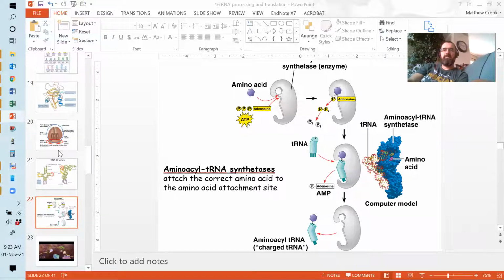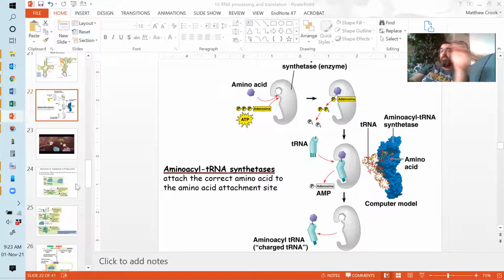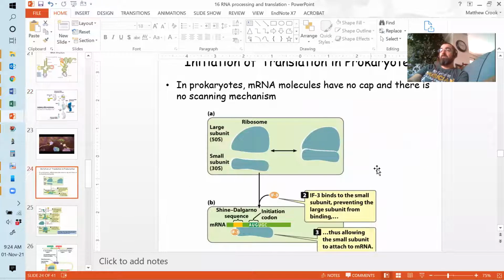All right, so let's get into the details then. As with most processes, as I said, there's a beginning, a middle, and an end. I'm going to go through prokaryotic translation first, because in some ways it's a little bit simpler. In prokaryotes, mRNA molecules are pretty simple. And literally as soon as the start codon, the AUG down here, and this sequence called the Shine-Dalgarno sequence, named after the people that discovered it, emerges from the RNA polymerase, this mRNA can begin to be translated.